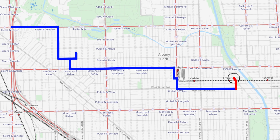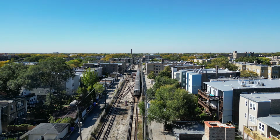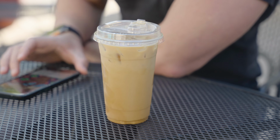I think one of the quaintest things about Ravenswood is the L stop right off of it has a couple commercial spaces. So this patio is right in front of First Slice Pie. Really good food, artisanal sandwiches. On Fridays they serve pizza, but you can also always grab a little coffee. And like I said, it's right next to the train stop. This and also Rockwell both have it, so you should test them out.